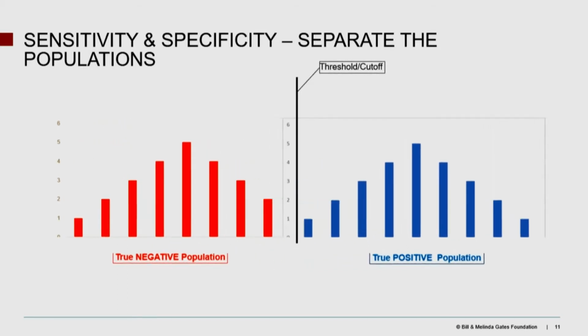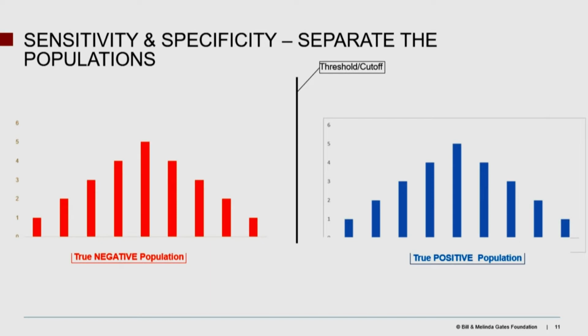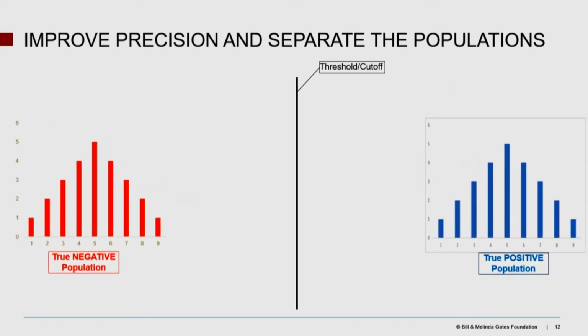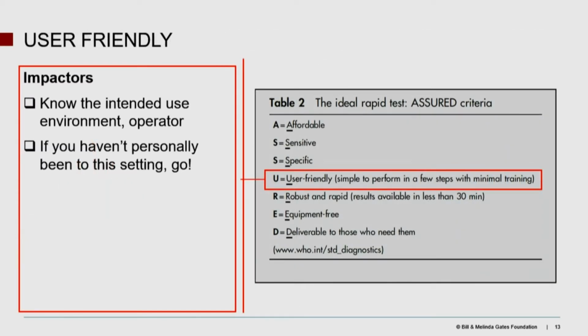So a lot of innovators, and these are the tricks of the assay developer, whatever you can do with your reagents and your design to spread these populations out so that now you have a clean cutoff saying if I have fluorescence units or whatever at this level, that separates the true negatives from the true positives. And so this is just some assay development tricks that are important. Another way to do this is, okay, tighten your precision. So if you've got a negative population, you can do things to tighten those distributions up so you get a clean separation as well. And if you're really lucky, you're able to do both. So the broader the separation, the more likely you'll have high sensitivity and specificity.